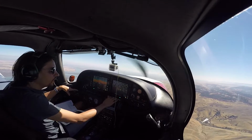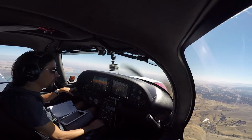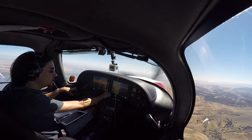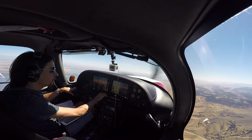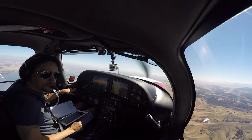So we're 3 gallons used. We're at 4,000 feet, and we'll call flight following now. We'll get our distance. 6 miles east of Concord Airport. See if we can call them up. Hello NorCal, good morning, November 171 Mike Alpha.